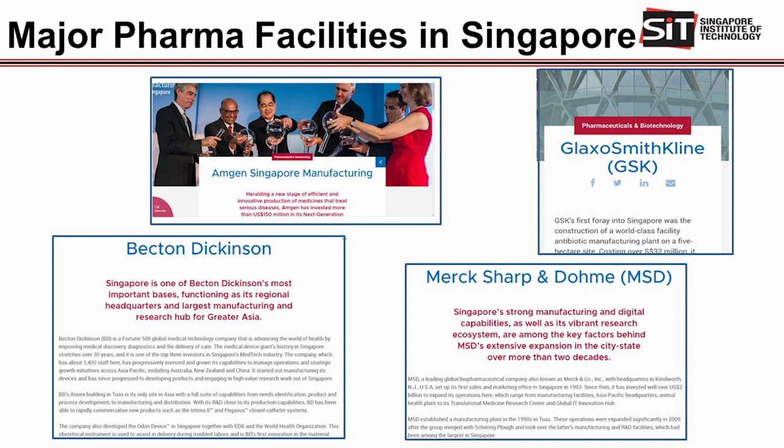Major pharma facilities have set up manufacturing plants right here in Singapore. Most of them are located in the Tuas area. So BD, Amgen, GSK, MSD are just some examples of big global pharma companies that have set up best-in-class manufacturing plants in our country.